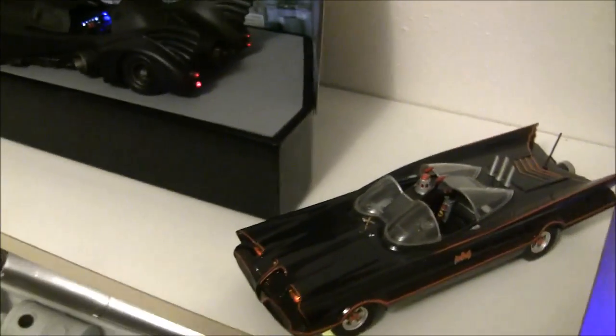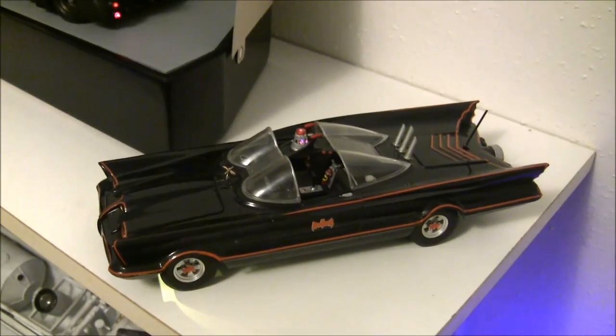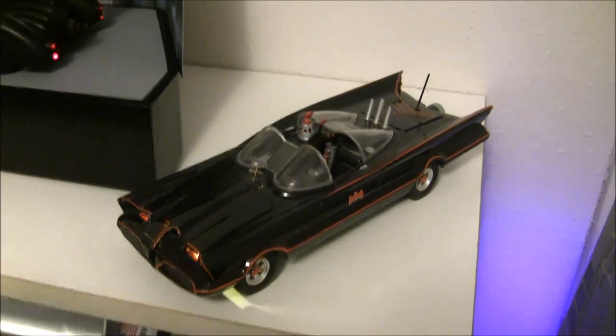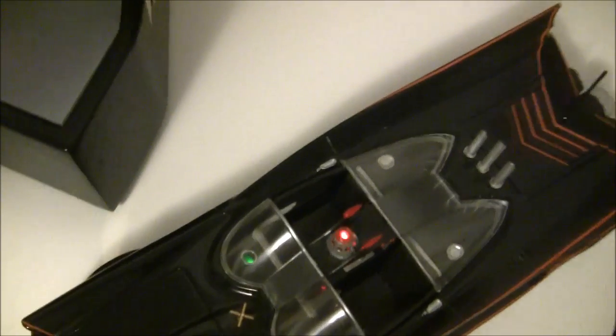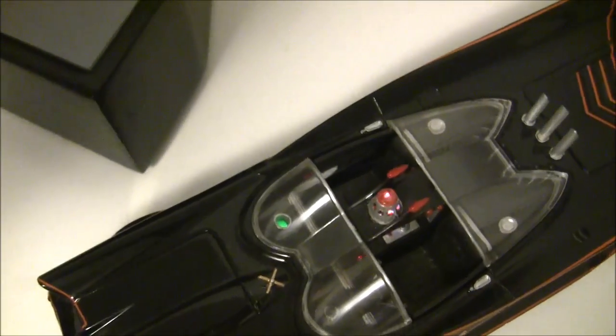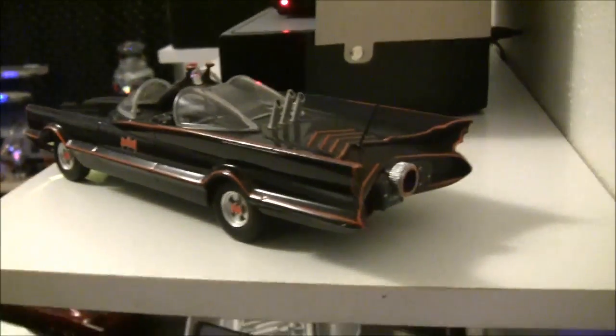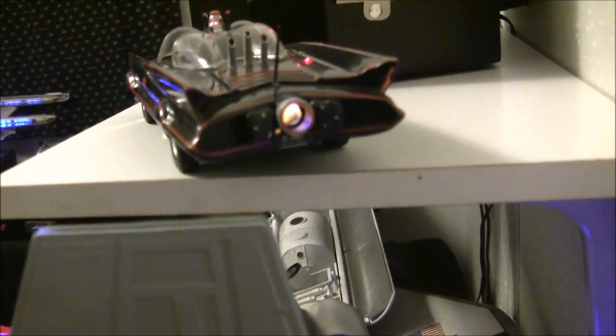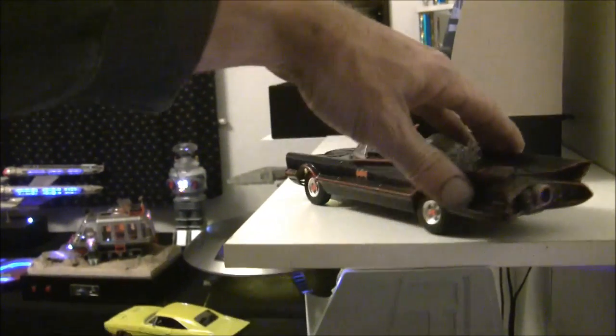We've got the cool lighting effects from Tenet Controls as well, this little board that gives us the rotating police beacon there, and the flashing. You can see down in the dash, Robin's radar indicator, and then the bat lights here at the front, and at the rear, maybe if I can turn it a little bit, it's getting kind of crowded in here, we have the turbine engine effect going on back there. So two cool little Batmobiles.